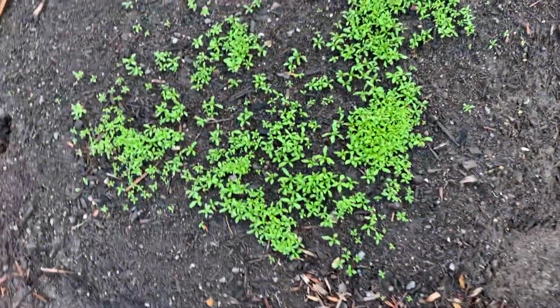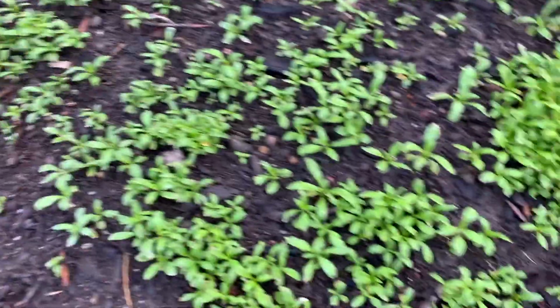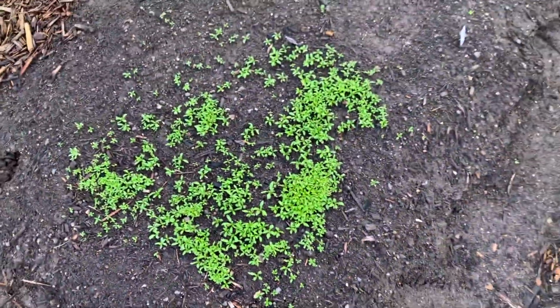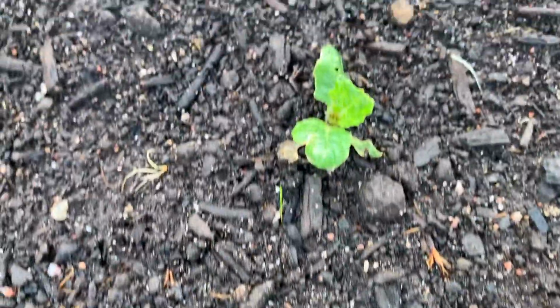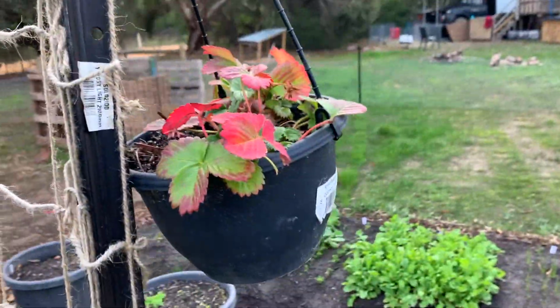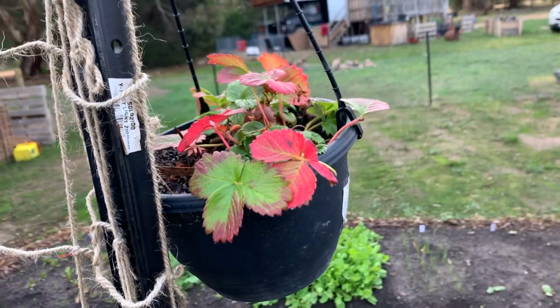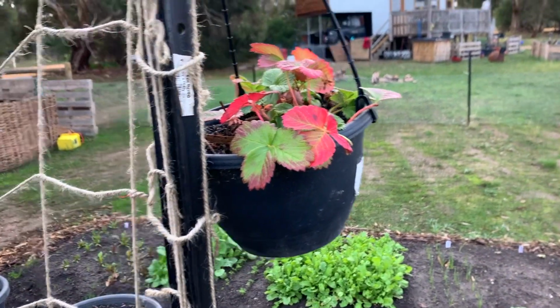This is some sweet alyssum. It was also damaged by all those little bugs, and once I started spraying them, it started coming back up. I did have pak choy here, but clearly being eaten by something. So I've got some more up on the deck that's germinating in trays, and I'll plant it out when it's a bit bigger. I have a little strawberry plant here. It's looking a little bit deficient, I think. That's probably why it's got those red leaves. I might fertilize it and see what happens.